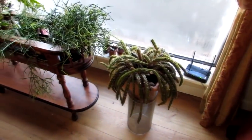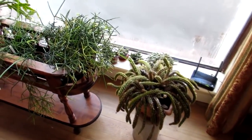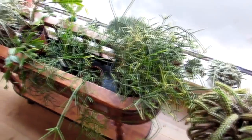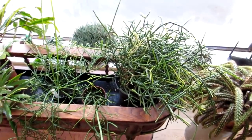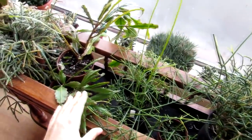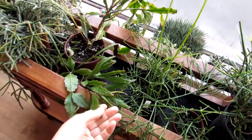Now, this is the living room, and it's not so sunny in here. The sun usually comes through in the afternoon, which is perfect for these epiphytes. These are all my rainforest cacti, and they do really well this time of year as well, because a lot of them come into flower. This one's all in little bud all along its leaves as well.